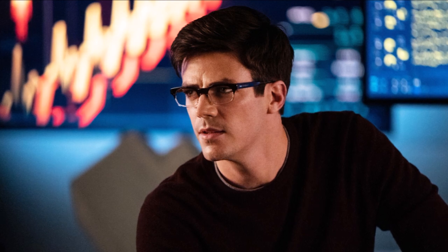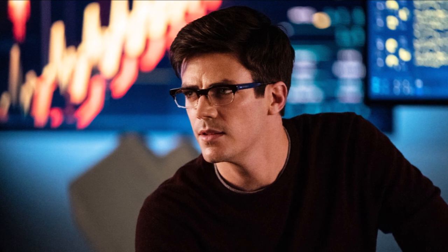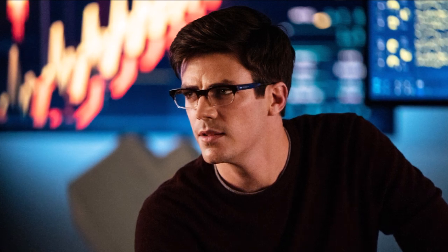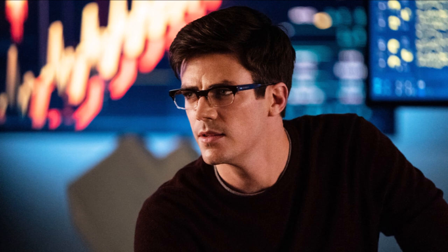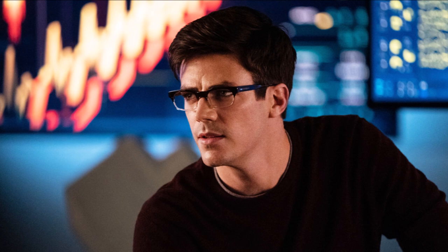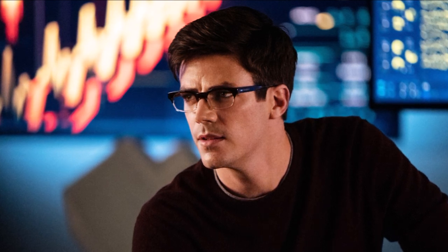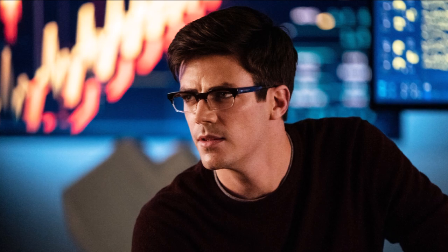And I think there may be, because these glasses aren't just any sort of glasses. These are in fact Wells' glasses, the ones that Reverse Flash wore in Season 1, Harrison Wells. So somehow they have got the exact same glasses, and somehow Barry has got them on. And the reason why could be part of Nash's plan.